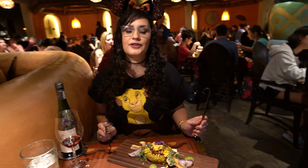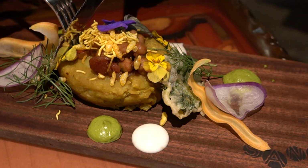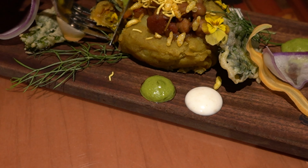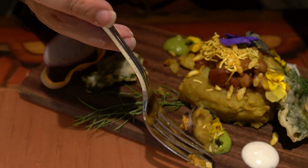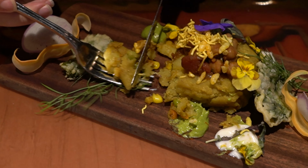This is our Earth Month option. It's this beautiful potato croquette, but presented like it belongs in Victoria and Albert's. Oh, but it just cuts through like butter. I don't even really need the knife. There's all these extras in here. I'm gonna get some of these sauces. Whoop. As it goes on the table. Here we go. I'm gonna get more.